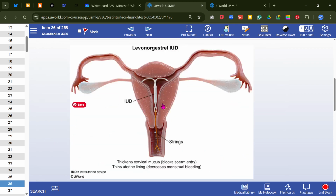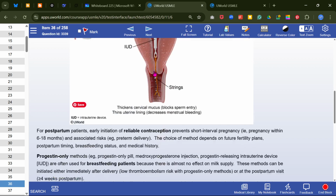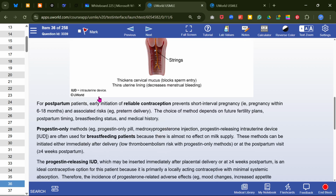Why? The levonorgestrel IUD releases progesterone for postpartum patients. Early initiation of reliable contraception prevents short interval pregnancy within 6 to 12 months and the associated risk of preterm delivery. The choice of method depends on future fertility plan, postpartum timing, breastfeeding status, and medication history.